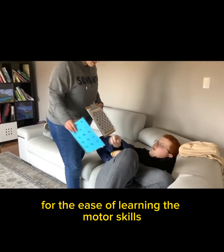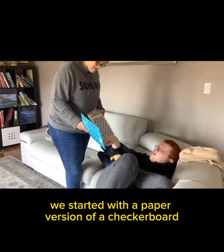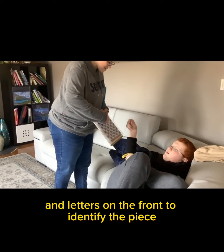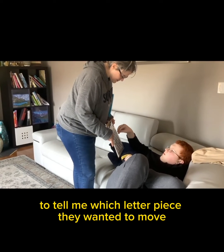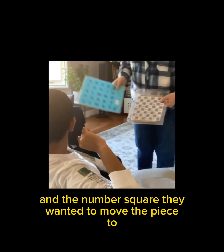For the ease of learning the motor skills for this game, we started with a paper version of a checkerboard. The squares were numbered, and the pieces had tape on the back to hold them in place and letters on the front to identify the piece. Holding the board up in their visual field, the students pointed to the letter board to tell me which letter piece they wanted to move and the number square they wanted to move the piece to.